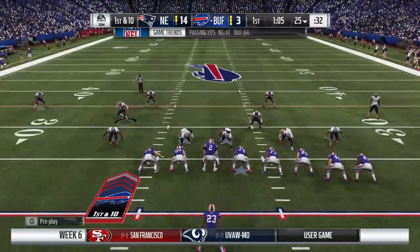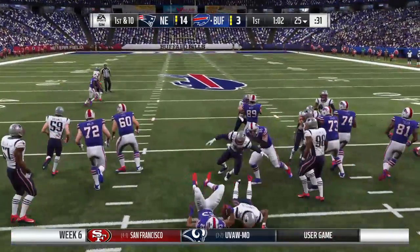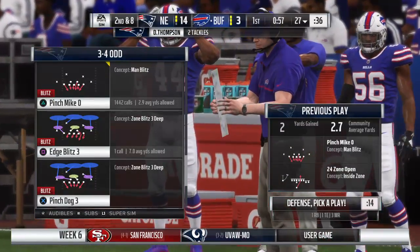Go ahead and get 6 and feel a lot more comfortable about the position they're in. Bigger chunks. We'll see if they can get the score. And he'll fight forward to about the 27-yard line. 2 yards on the pickup there. It'll be 2nd and 8.